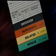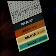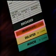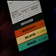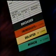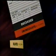In this video, we'll use a triage tag with four categories: minor, delayed, immediate, and deceased. Each category is a different color. The colored strips are removed, so the last color remaining on the tag shows the patient's classification. Triage identification may be different in your region, and you should familiarize yourself with the method used in your community.